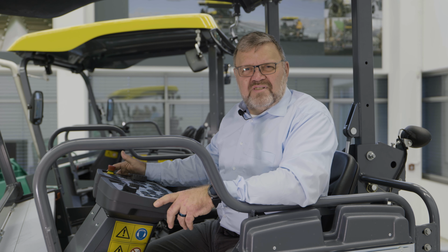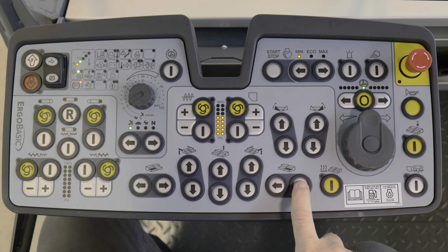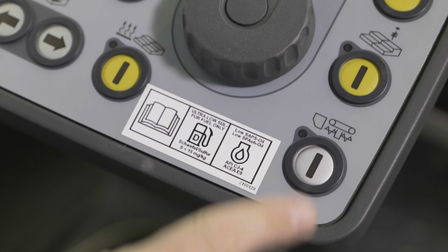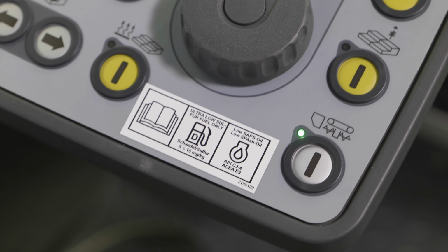All the switches on the paver operator's console are essentially press and hold, or on-off. Press and hold means that the function is executed for as long as the button is held down, as in this case, for example, the button for adjusting screed width. The simple on-off switches, like the cleaning function shown here for example, just need to be pressed once. The function remains activated and the LED is on.